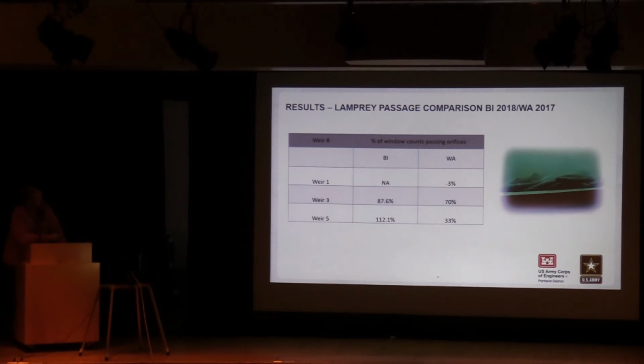Comparing Bradford Island to Washington Shore, again, it's just a large percentage during both studies that passed through the orifice in comparison to the window counts. And again, we got rid of that first weir where we had a net downstream movement at Washington Shore.